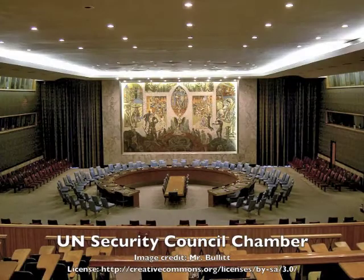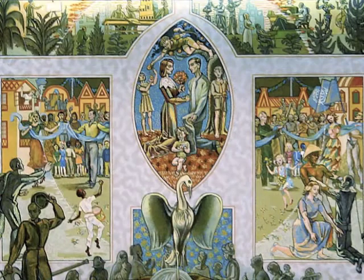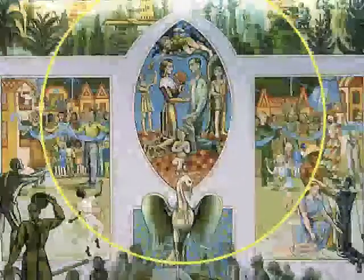This unmistakable imagery is strange to say the least in a chamber representing all the nations of the world. The mural symbolizing the security of all nations should probably embrace all cultures and religions, but it clearly has a distinctly Judeo-Christian subtext.